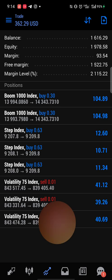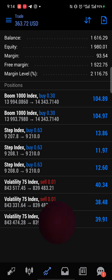I think I'm gonna start teaching you guys a bit of price action, so you can also partake in making profit. Because when you add the Crash and Boom, Step Index and Volatility 75 strategy to your price action, guys, you'll be very, very profitable trading.